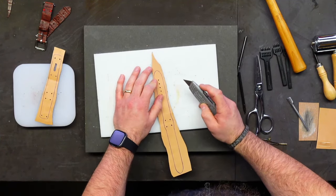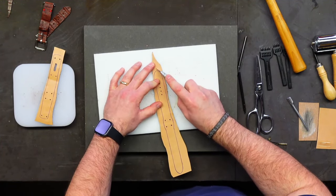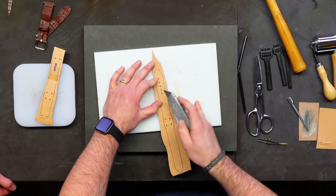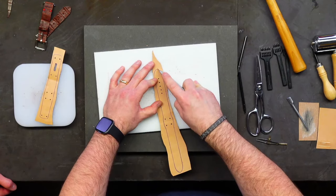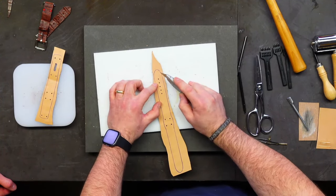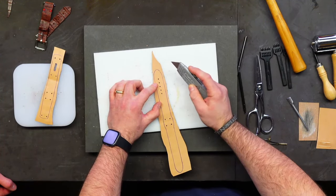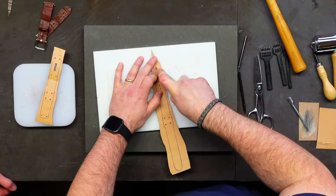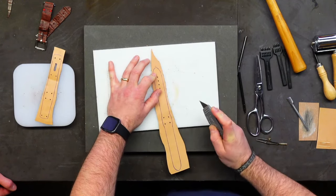Yeah. So I start up here, and what I'm doing, I'm not trying to curve with the blade. I'm not trying to do that shape. You can, but generally on the other side of it, it doesn't look quite right. So I will make straight cuts. I'll start out at the top and I'll cut straight off my leather.